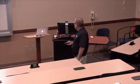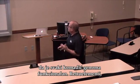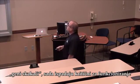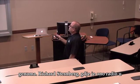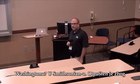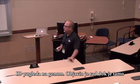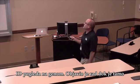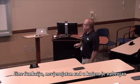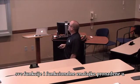So I may just zip through these. But it's turning out that every bit of the human genome and genomes are functional. Retro elements, these transposable elements, or what you may have heard called jumping genes, are now critical to genome function. Richard von Sternberg worked at the, where did he work in Washington, D.C.? The Smithsonian. He got fired basically for holding to an intelligent design view of the genome. But he published this paper while he was working there with James Shapiro on how repeated elements format genome function. And it was an incredible paper listing all the different functions and functional features found in transposons.